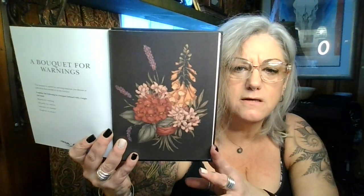Here's, oh, in the back there's different combinations of bouquets. A bouquet for warnings. So this bouquet is useful for warning someone you distrust or indicating that trouble is on the horizon. Combine the following in a bouquet fastened with a bright red band: begonia for warning, oleander for caution, lavender for distrust, and foxglove for secrecy. I don't know how I feel about that.